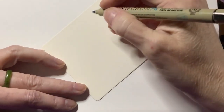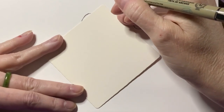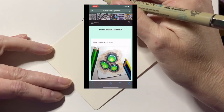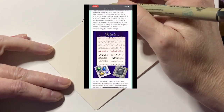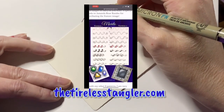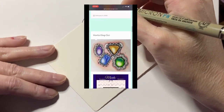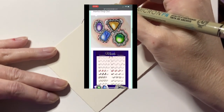I designed this particularly because in that time I was doing a whole lot of gems. And if you want to see the step out for this, this will be the only one we do in this 100-day challenge that does not have a step out at Tangle Patterns. The step out for this is on my website, www.thetirelesstangler.com. And you can just look in the step outs in the menu. You can look at step outs and it'll be in there. Or you can do a search for Marito on the site and that should bring it up for you.